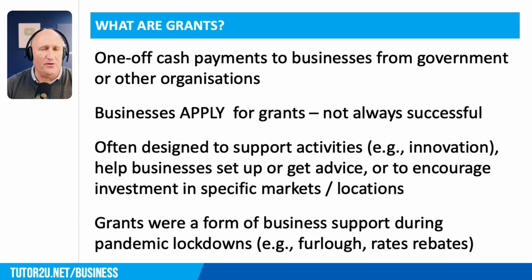Grants can also be there to help businesses gain advice and support, for example, through coaching and mentoring, and therefore grants are often associated with supporting startup or smaller businesses. And we've also seen during the pandemic and during lockdown an increased use of government and other grants, particularly from local authorities, to help support businesses. So, for example, grants towards rates costs and that kind of stuff.